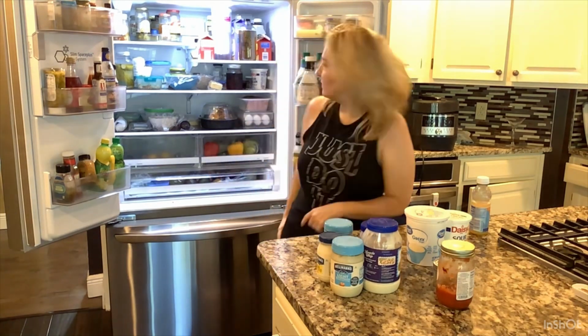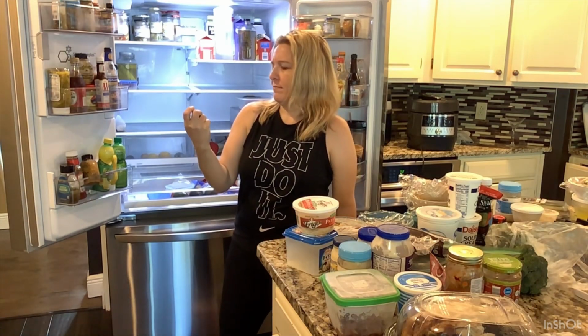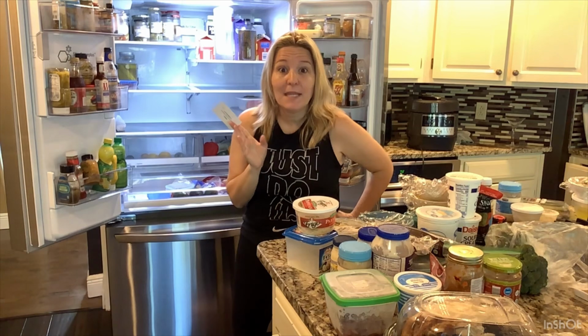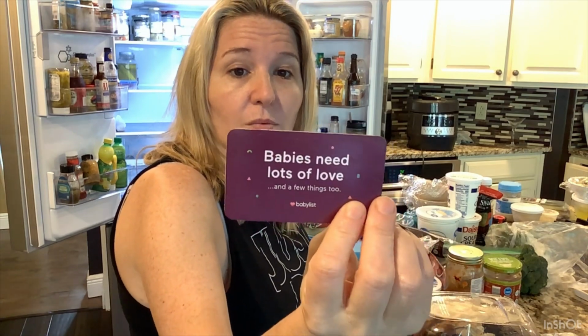5 mayonnaises. 5. There's a baby registry card in my fridge. I'm not making this up. There is a baby registry at babylist.com, and I know why.